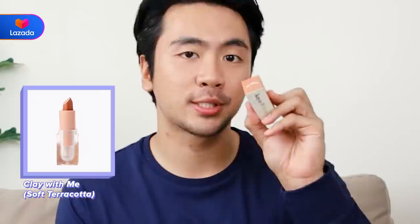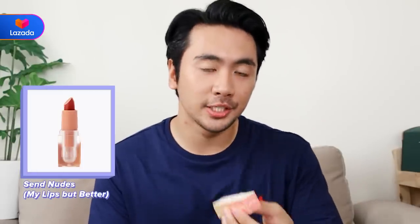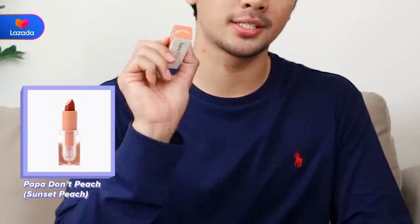So they have 6 shades actually, 6 soft matte moisturizing lipsticks inspired by you. So the first one is Wacha Pink, which is your classic pink. Play With Me, which is your soft terracotta. Love You Latte is your warm brown. Send Nudes, which is your MLBB or My Lips But Better. Left Ear Red is an everyday red. Lastly, Papa Don't Peach, which is a sunset peach.